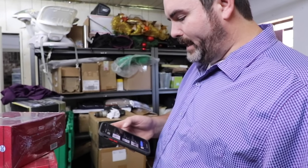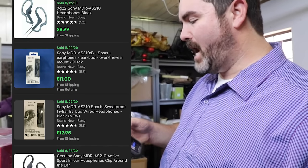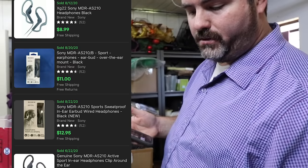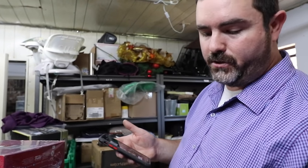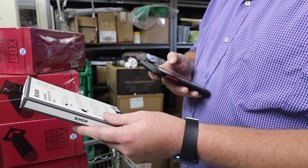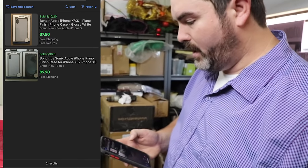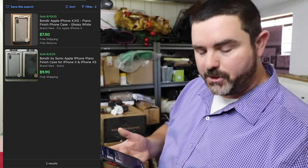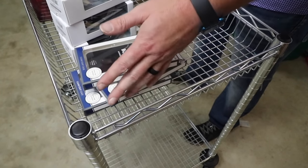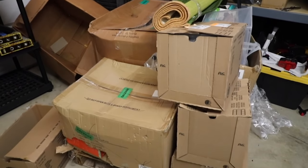It's kind of a bummer. I was thinking these would be worth more, but they're only selling for around $10 a piece, $10 to $12. So we've got the three of these. We'll probably make $8 off of each. So we'll say $24 for those. And then these are selling for about $8 on average per. So after shipping and everything, looking at $3 a piece, so $9.